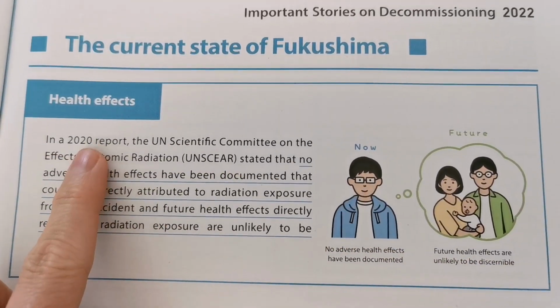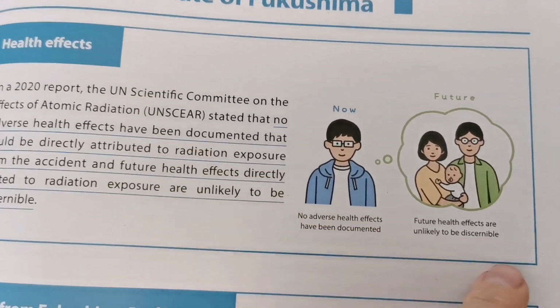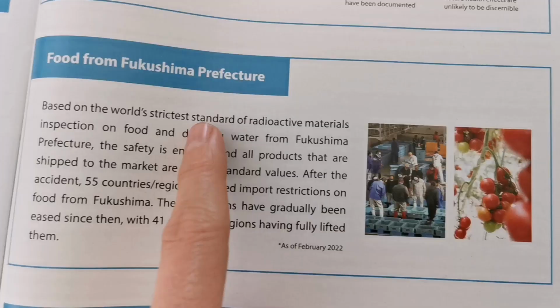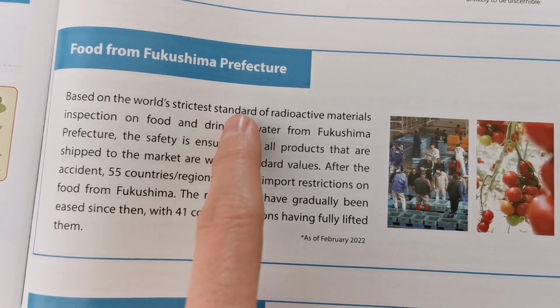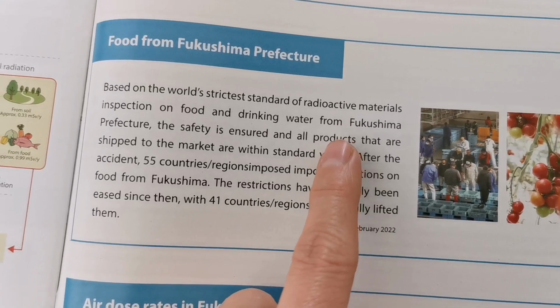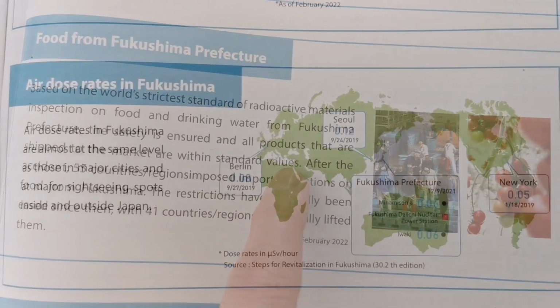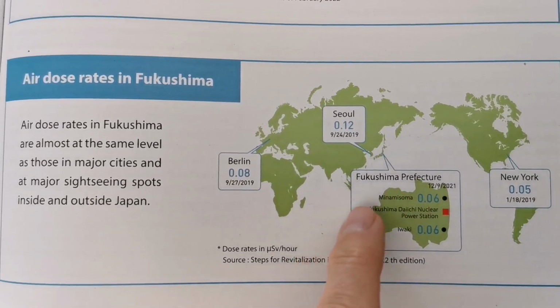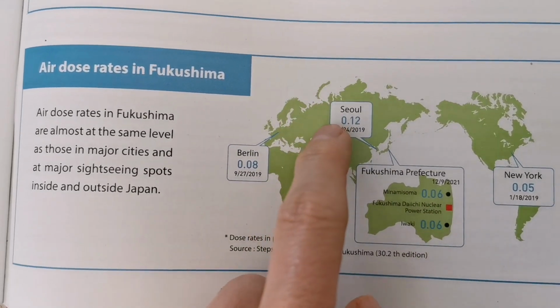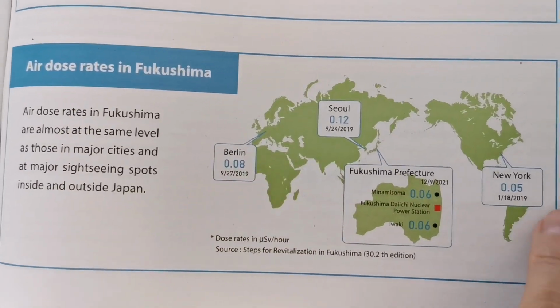And as of 2020, there are no adverse health effects now, and also in the future. Based on the world's strictest standards, the food and drinking water from Fukushima is within the standard values. And the radiation in the air of Fukushima is actually half of that in Seoul and less than in Berlin and New York.